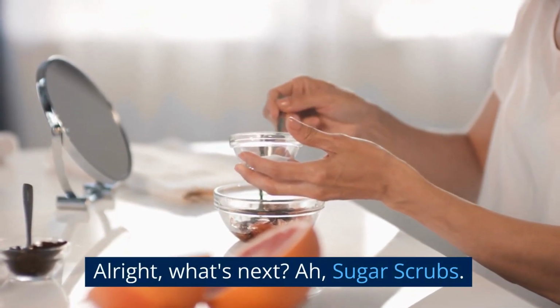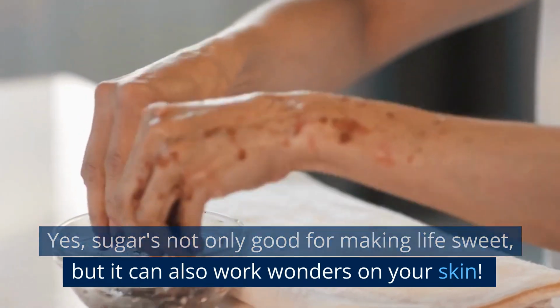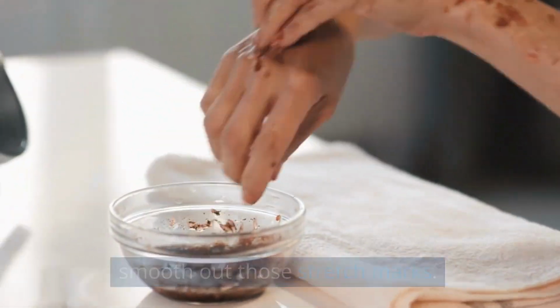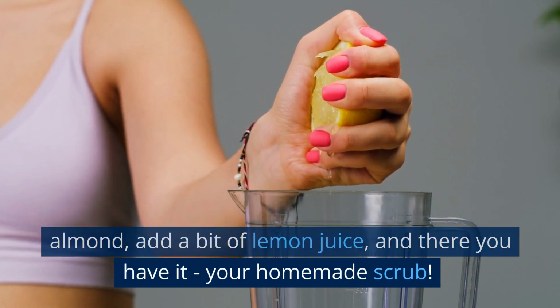Alright, what's next? Sugar scrubs. Yes, sugar's not only good for making life sweet, but it can also work wonders on your skin. It's a natural exfoliant, which means it can help smooth out those stretch marks. Just mix it with a skin-friendly oil, like coconut or almond, add a bit of lemon juice, and there you have it, your homemade scrub.